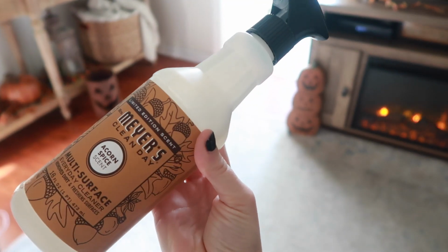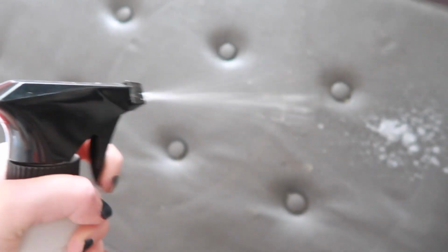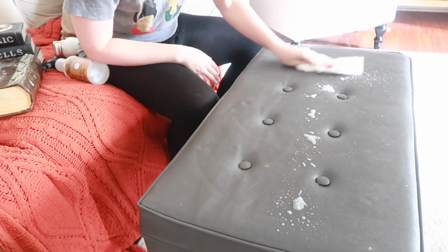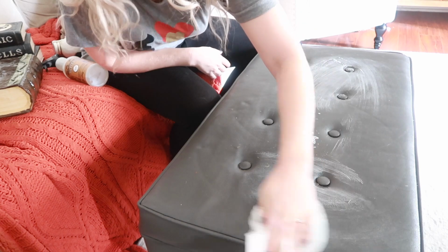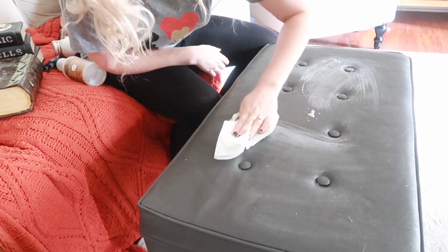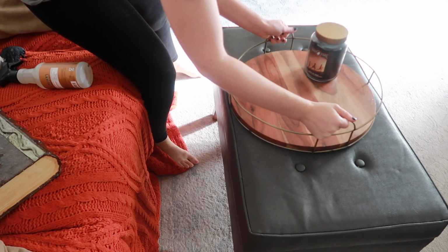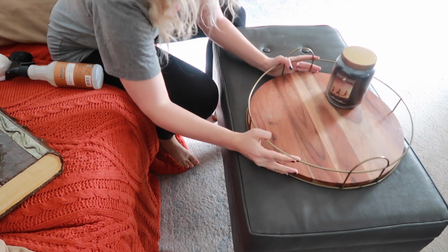Now I'm going to clean my table with this Acorn Spice Miss Meyers cleaning spray. I love this. It's very spicy and it just does the trick even on this type of surface. So I just will wipe everything down, make sure that's all clean before I start decorating on top of here. And it really does get up the grime that I want, so that's nice. I put my little table tray on here, and I just go ahead and decorate it away.